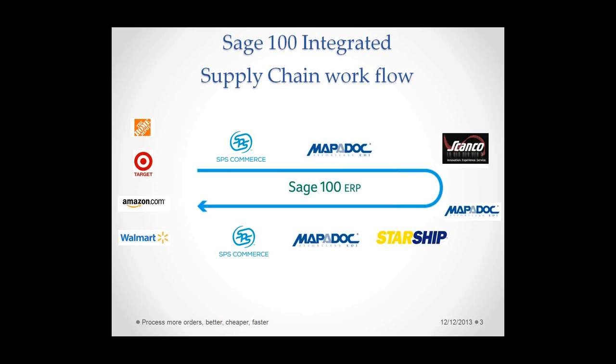Once Sean has picked and packed the orders, the data is then going to go down to MAPADOC, where the ASN process is going to start. ASN stands for Advanced Ship Notice.